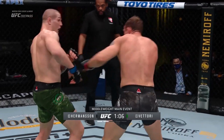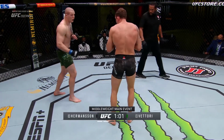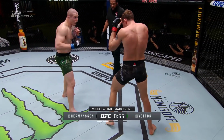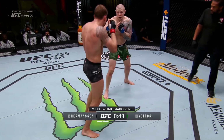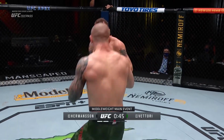See how that head's kind of leaning off to his own right? Well, that's in line with what Vettori wants. Right. Circling high, into the power, that right head kick is there for Hermansson. I mean, you see Vettori's left hand is low. It's even low on the other side of his chin. So if you let that right high kick, Hermansson, I mean, it's there. Body, head, or inside kick. He just doesn't throw it really.